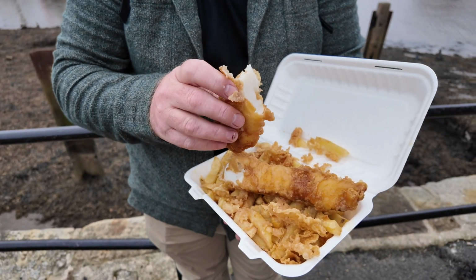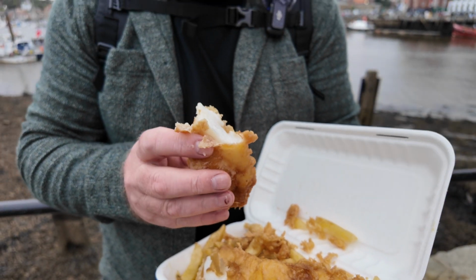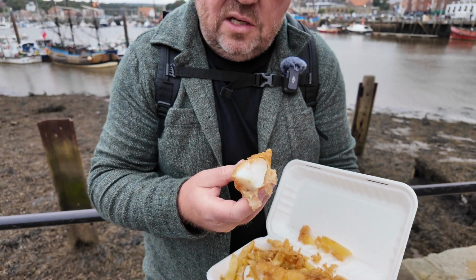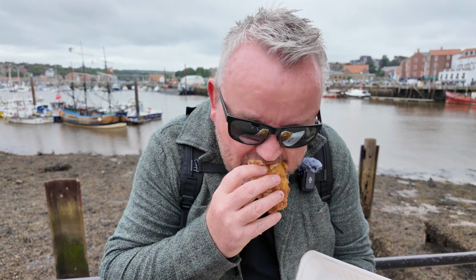Beautiful white. Yeah, there's no skin on it, which is good. It looks awesome. I can't believe how thick that is. But let's go for the test. So it looks brilliant. What does it taste like? You ready? Let's see.